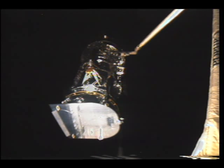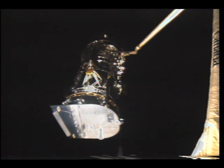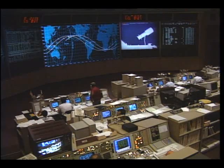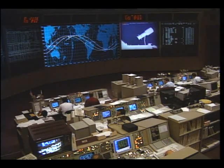Discovery, no need to acknowledge. The forward latches are in motion. Roger, Houston, we copy. Discovery, we'll take this attitude right here. I'd like you to go free drift for PDM deploy. Roger, free drift.